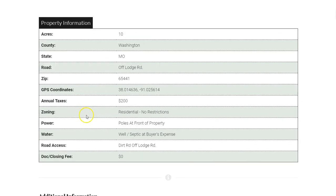So here's the property information. You've got 10 acres in Washington County, Missouri. It does sit off of that Lodge Road, also known as Gear Hollow. So there's kind of two different names depending on which mapping software you use. It's in zip code 65441. Here's the GPS coordinates in case you need it. Annual taxes are about $200 a year. It's zoned residential with no restrictions. So if you want to have your horses, you want to start a homestead, this property would be perfect for you.